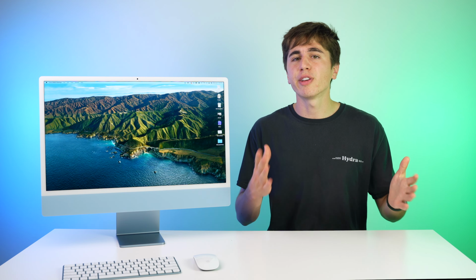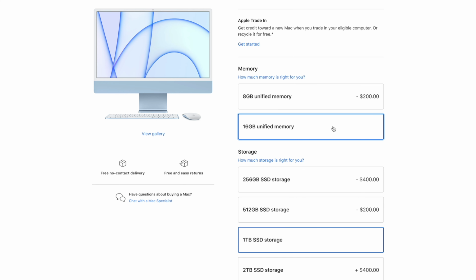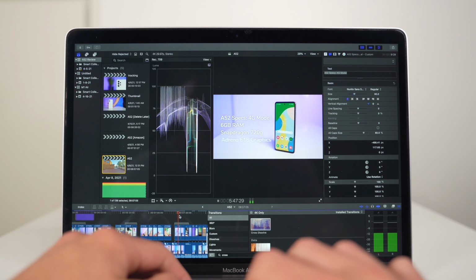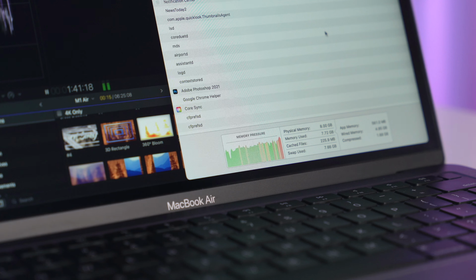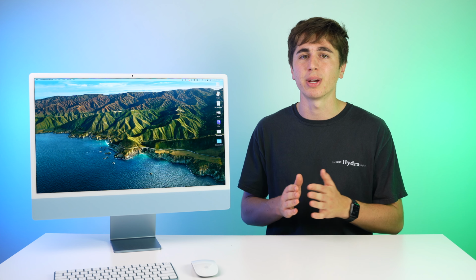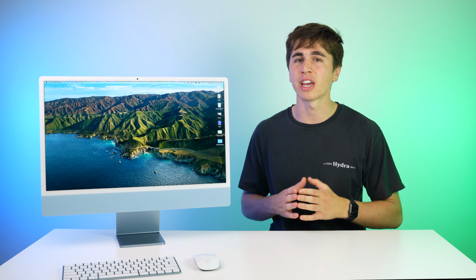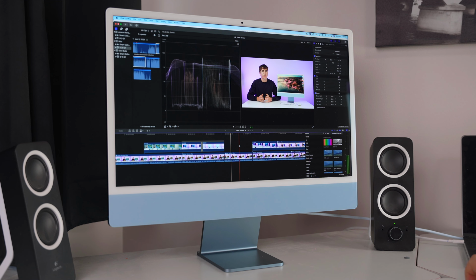But if you're really concerned about performance, I think the more important upgrade to consider is to upgrade from 8 GB of RAM to 16 GB for $200. With my M1 MacBook Air, I had issues with its 8 GB of RAM. It struggled with editing 4K footage in Final Cut. Basically, any RAM-intensive tasks slowed it down a lot. So I decided to upgrade this iMac to 16 GB of RAM, and I'm really glad that I did. It has no problems editing and exporting my 4K videos, and I have pretty much 0 issues with performance in daily use with this iMac.